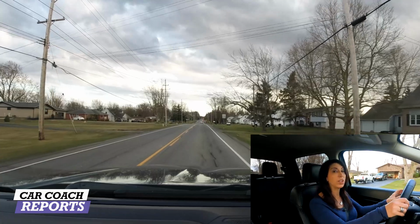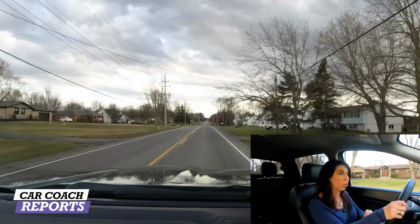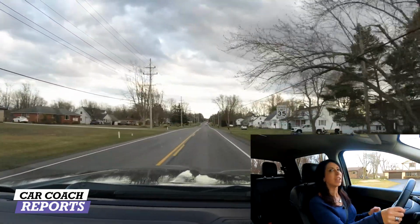That's good whoa power, and you do need that when you're on the road. And this gives you a lot of confidence, and that's important when you're driving a vehicle like this, especially if you're using this as an everyday vehicle. And when it comes to handling, this vehicle absolutely earns a 9.